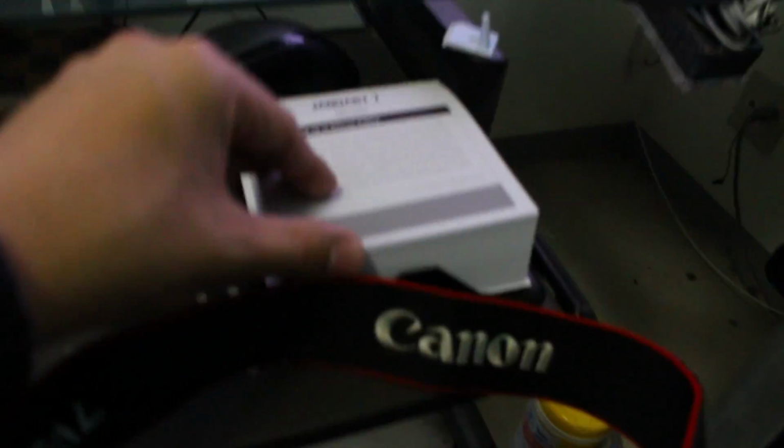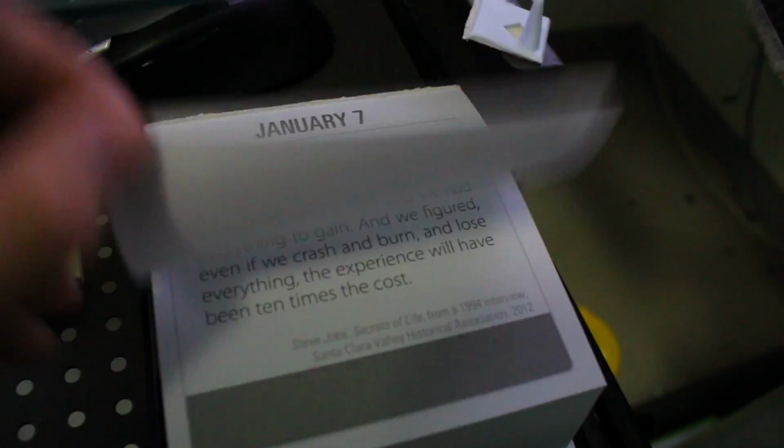And this is actually a cool thing. My girlfriend got me this. This is a Steve Jobs calendar. So basically it has quotes from him every day.